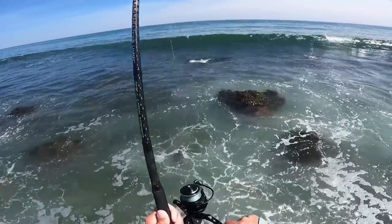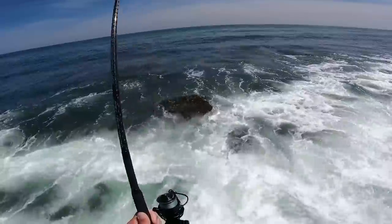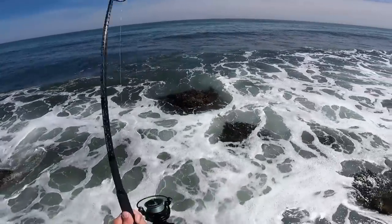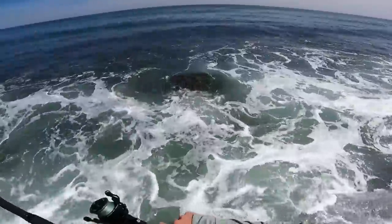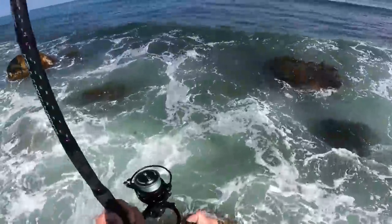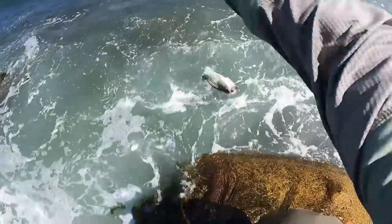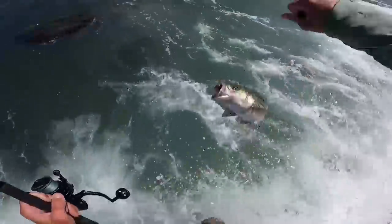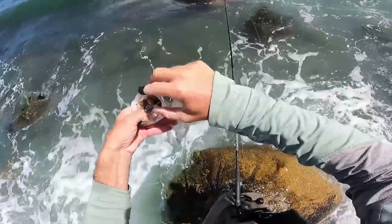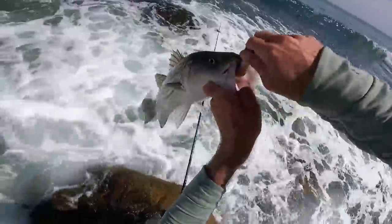There's one. Fish on! Pretty decent schoolie size fish. Nice chunky one. Got him hooked twice.